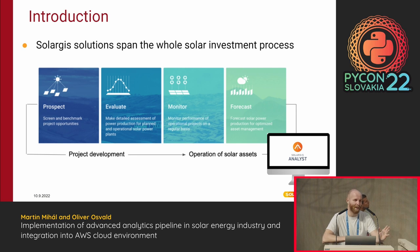With this, you can figure out your optimal power plant configuration, how you want to tilt your panels, how you want to set them up, things like that. Monitor allows you to track your performance and benchmark it, whether you have a small measuring station set up or an existing power plant. And lastly, Forecast is self-explanatory. We have a forecasting team that can provide very short forecasts for the next few hours, but also the next few days and so on. So that's a little bit about the company.